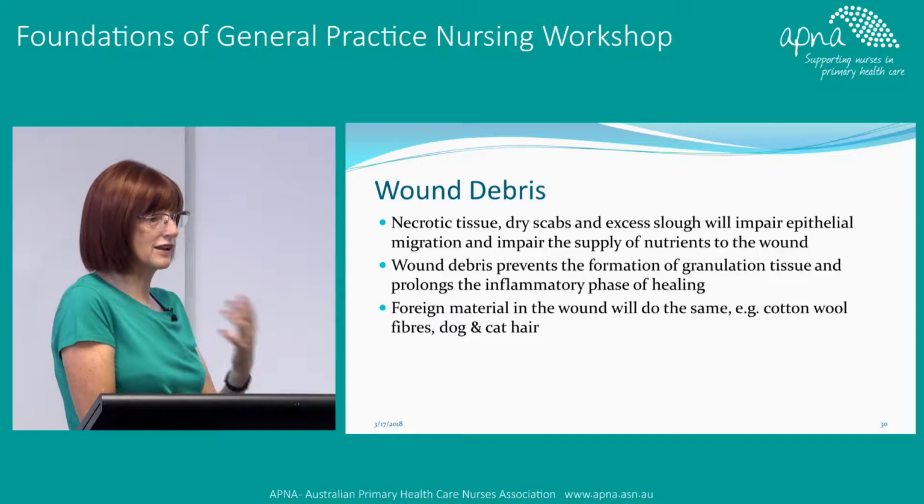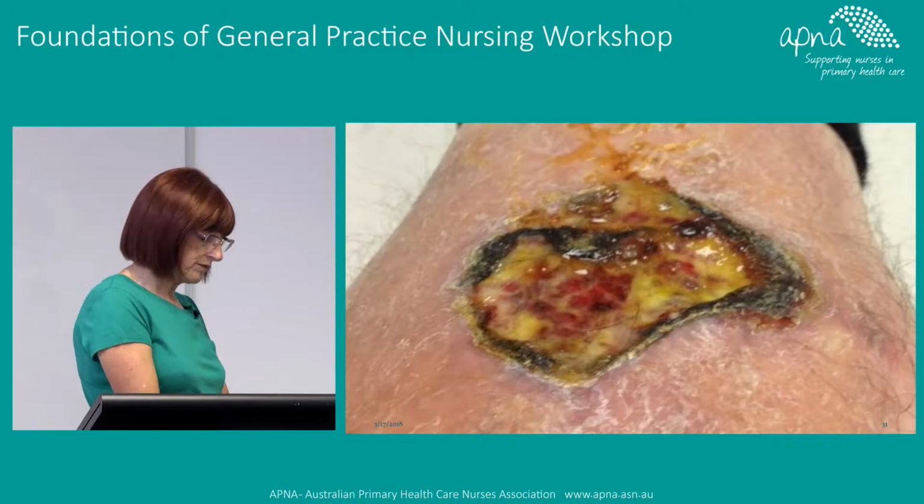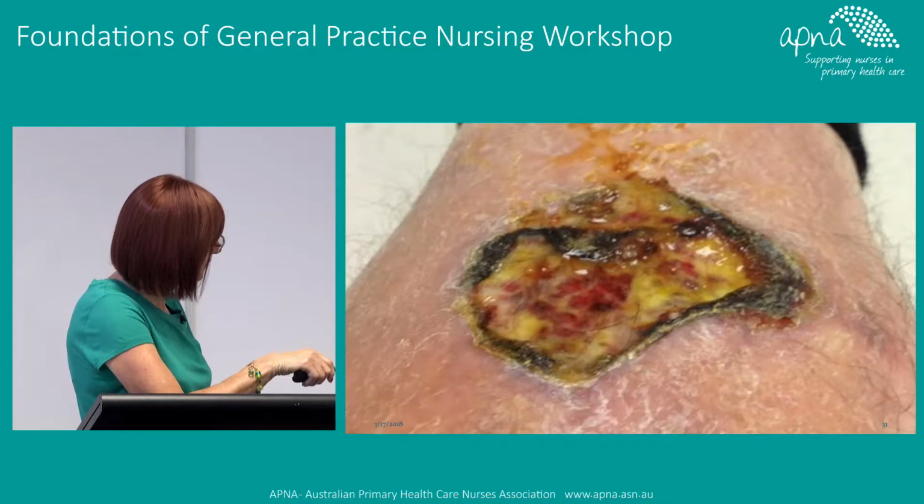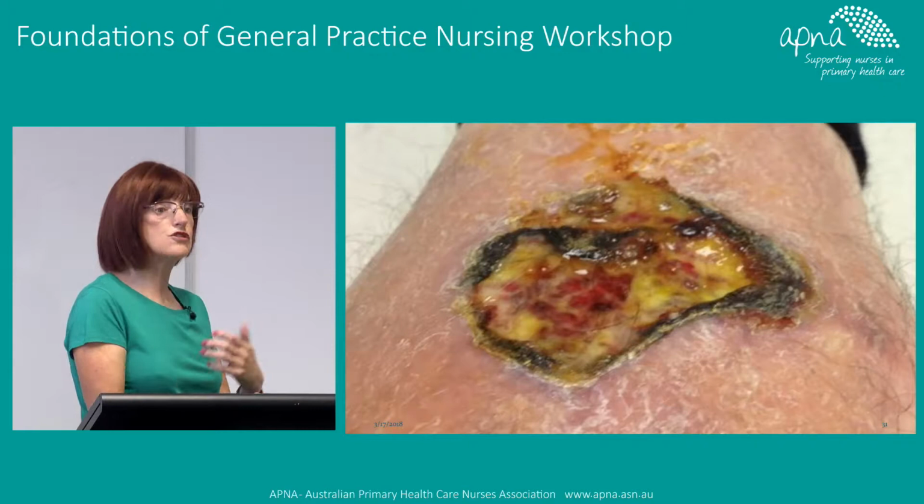So you can imagine that the epithelial cells, which come from the peri-wound, so wound healing starts out here. All these cells are in the tissue out here and they have to migrate in. So if they're coming in and they hit this crusty brick wall, they've got to burrow underneath and that takes longer. So we need to remove scabs.